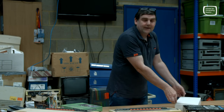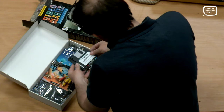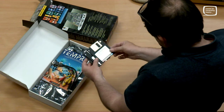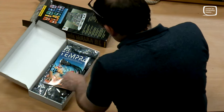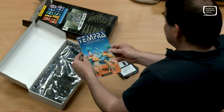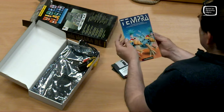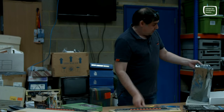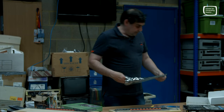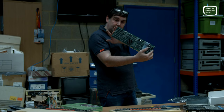Let's see, this is where we find out it's something completely different. Oh, no, I don't think. Tempra, special edition for Sound Blaster and Video Blaster. Video Blaster software disc. Tempra, the ultimate personal imaging tool for presentations, publication and commercial design. So actually it does look, with the breakout cable and everything else, that we do indeed have a Video Blaster.